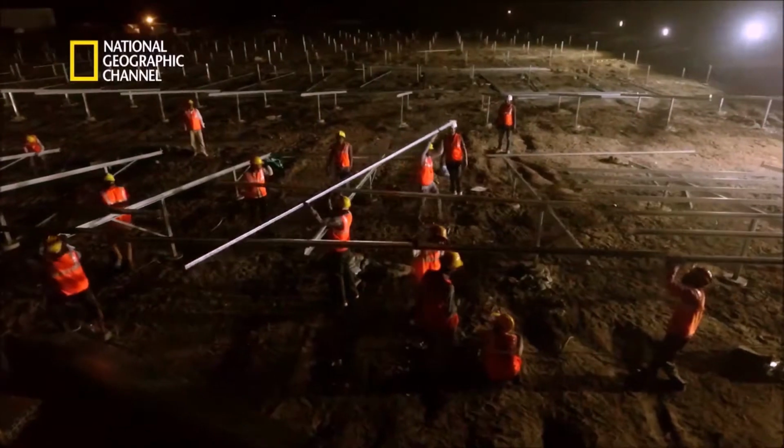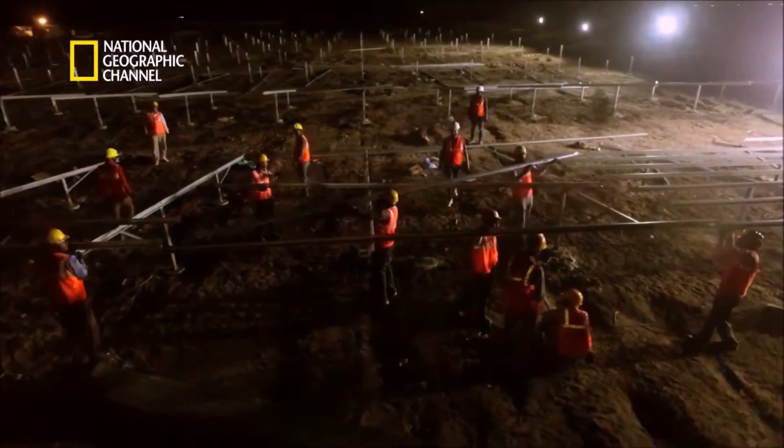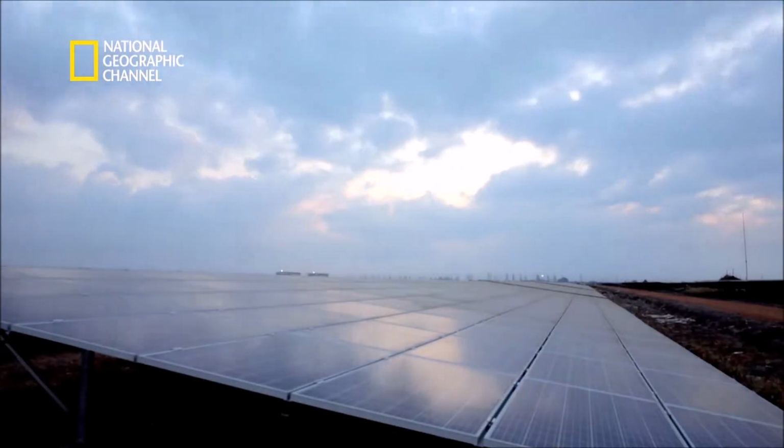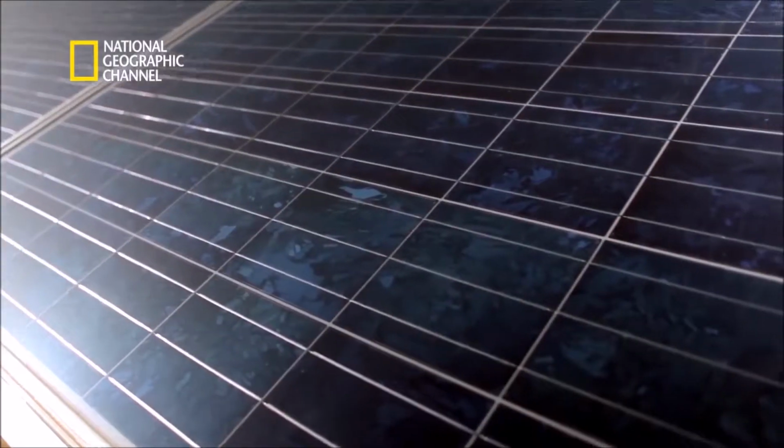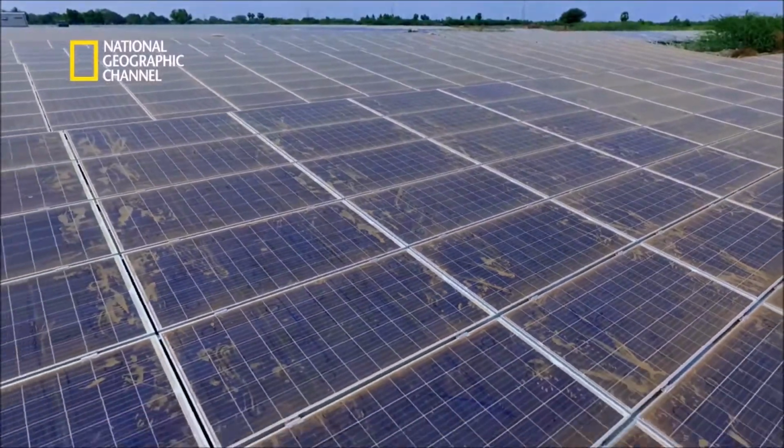Our asking rate close to 10 megawatt. So 10 megawatt means 40,000 modules we have to place in one day. And if not cloudy or rainy day, electricity generation can take a hit if modules are dusty.